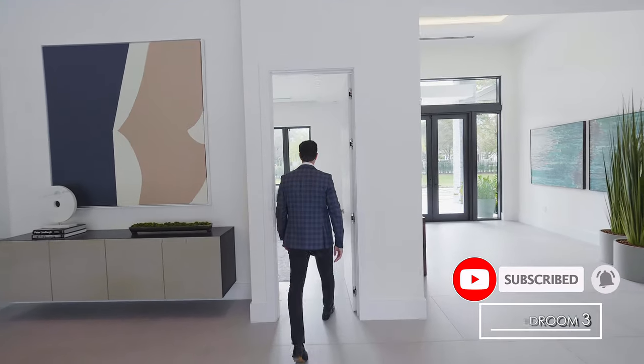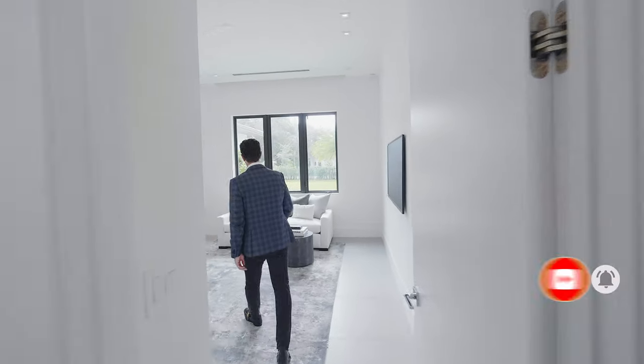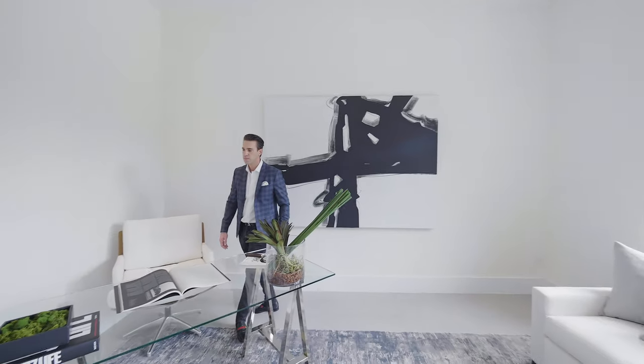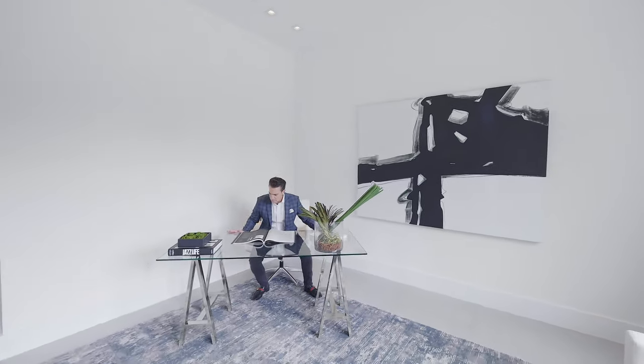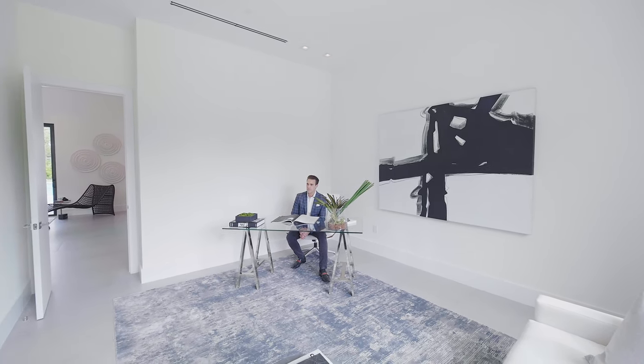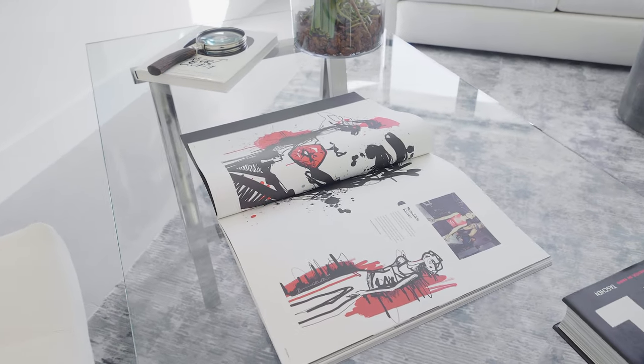A lot of times, success is about creating opportunities and not waiting for it. And that leads us to check out guest bedroom number 4, or how they're using it here as an office for you to create opportunities if you lived here.